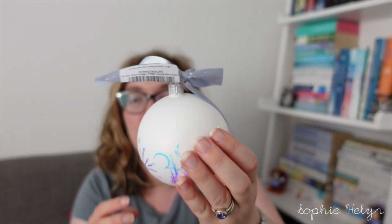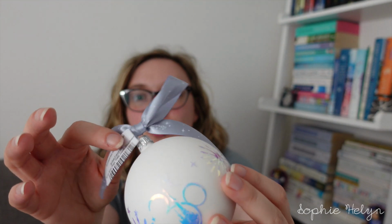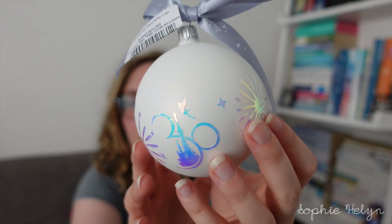How funny. But it's this white plastic bauble. It's got quite a pretty little purple ribbon on it, and then you've got this holographic sort of stick-on effect. It was €15. I mean, you could make that yourself with a little bauble and a Cricut machine, but it represented our time there, so we got that.